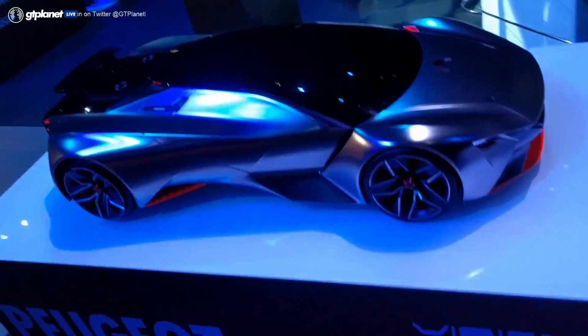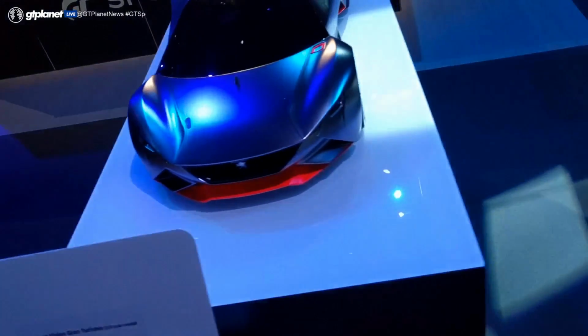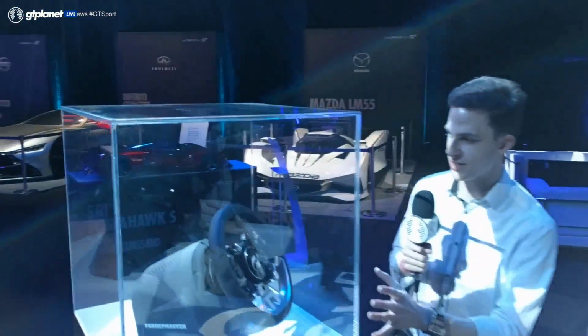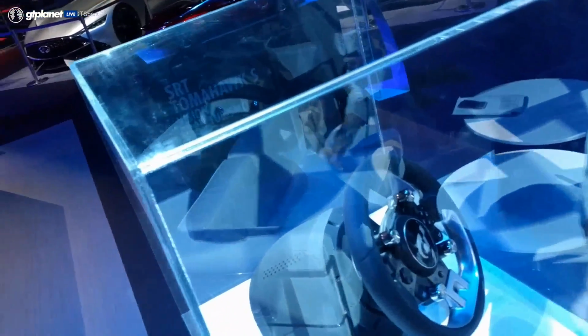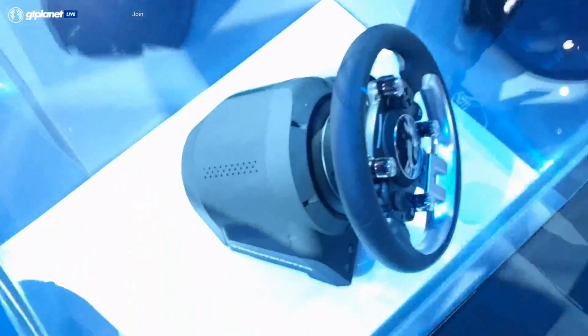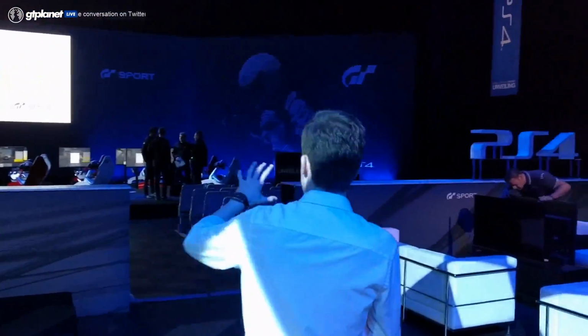And then as we move further around, this was something that caught a lot of people by surprise yesterday, the fantastically brand new Thrustmaster GT wheel for the GT Sport game. Not actually named as of yet, but I'm sure you'll agree it looks absolutely fantastic. Lots and lots of knobs, dials and buttons, and we'll find out some more specifications about that as and when we can.